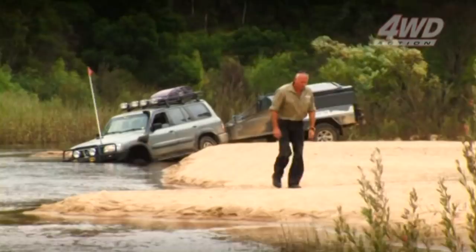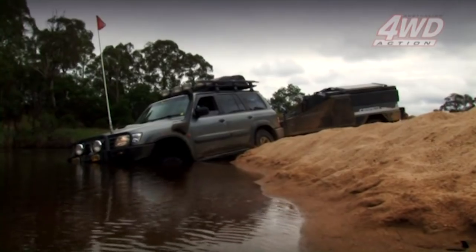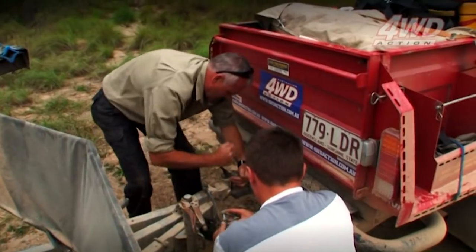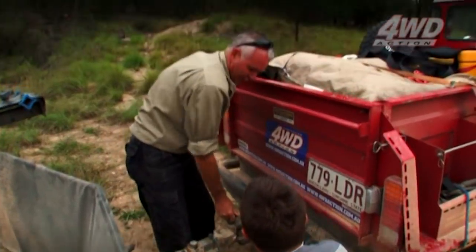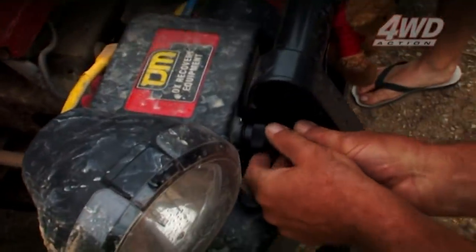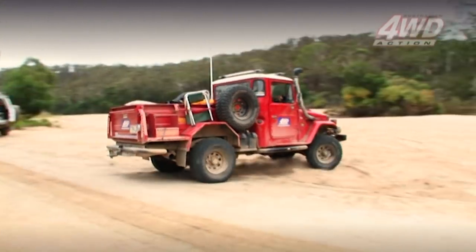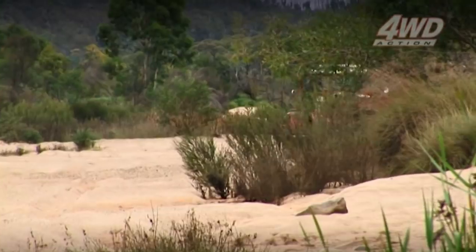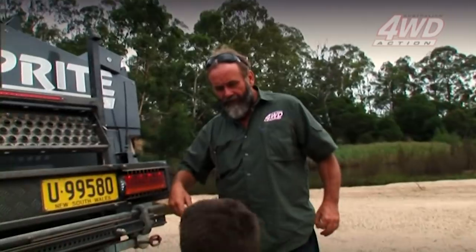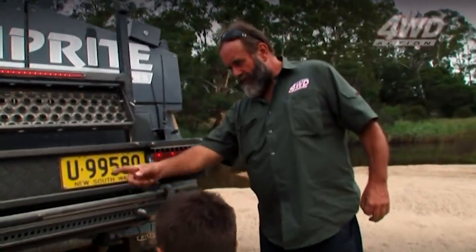But even with the right pressures, Colin found a particularly soft sandbank and managed to bog his vehicle. Colin's been travelling this region a lot, and he's never had any problems on the sand before, but with all the recent rains, the riverbank is less stable and it's taken him by surprise. What we're going to have to do is strap, okay? We'll get about as many straps as we can, the same length. Let's try that.